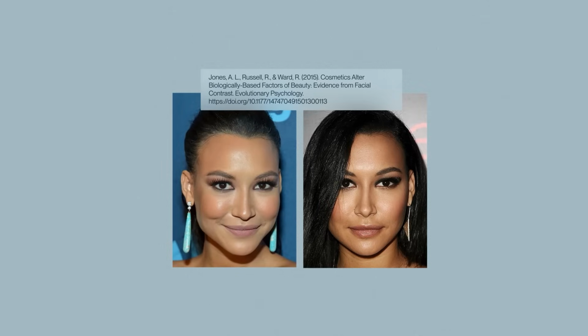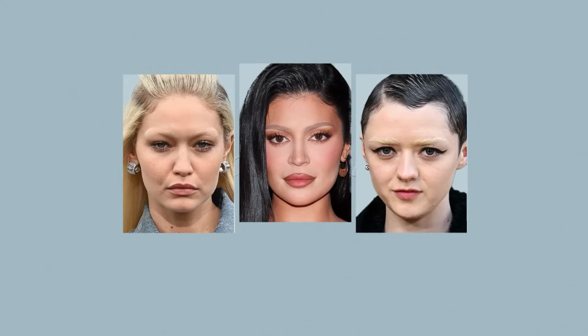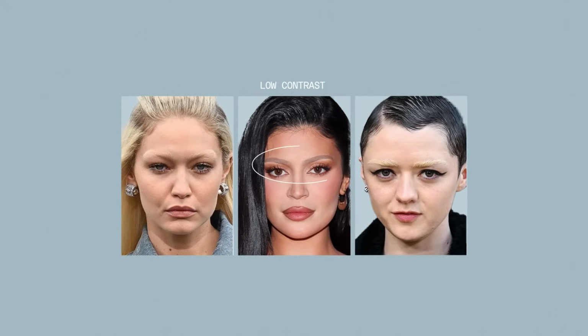Again though, contrast is important for this area of the eye region, with Jones et al. finding that darker eyebrows are considered more attractive on women's faces, likely because of the high contrast that these brows provide, being perceived as more youthful. This is important to keep in mind. If you lighten your hair color, your brows could look best a shade or two darker than your actual hair tone.